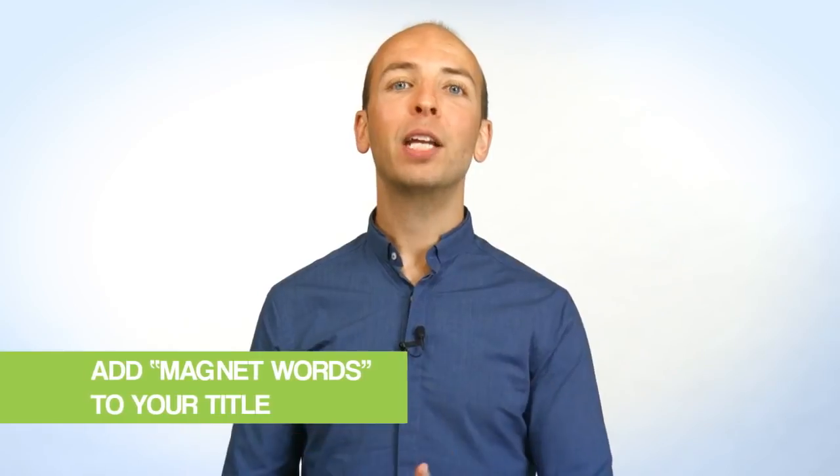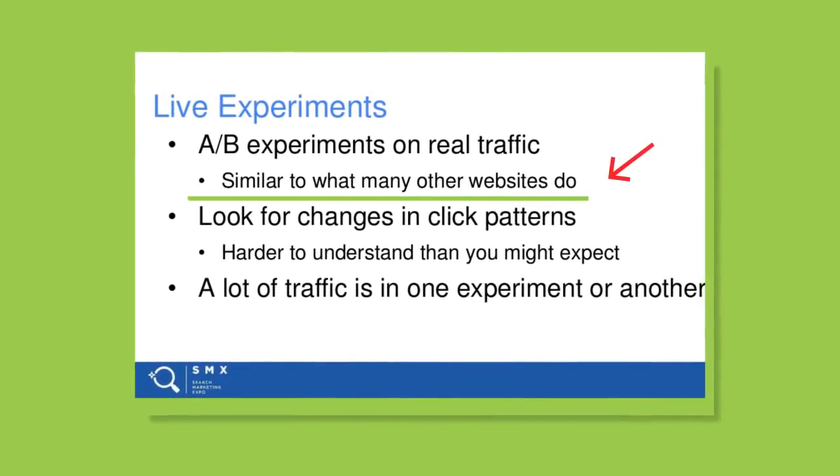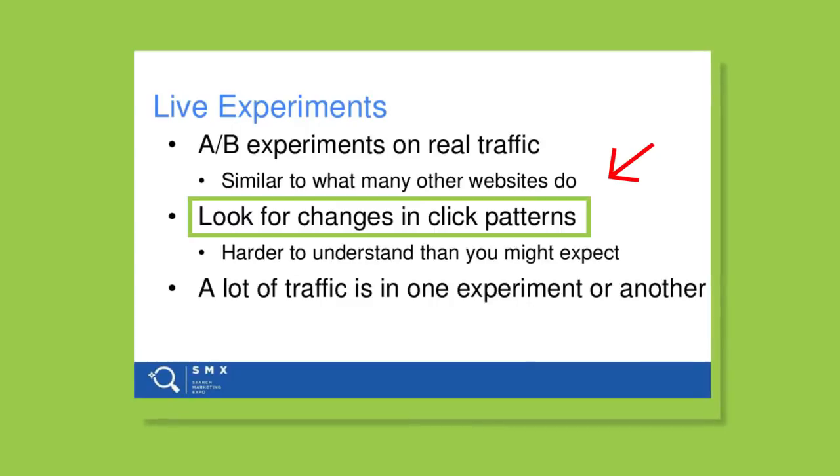Next, you want to add magnet words to your title. I see very few people optimizing their title tags for click-through rate, and it's a huge mistake. After all, Google has stated that they use CTR in their algorithm. And even if they didn't use CTR, it still makes sense to optimize your title tag with CTR in mind.